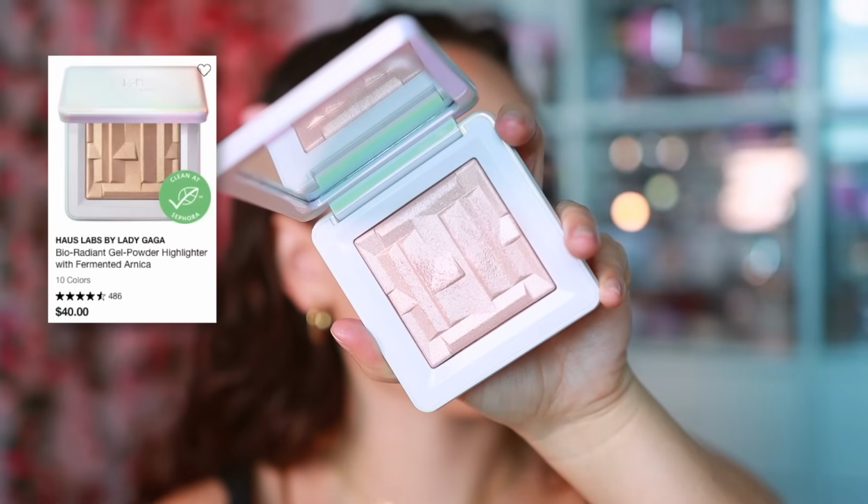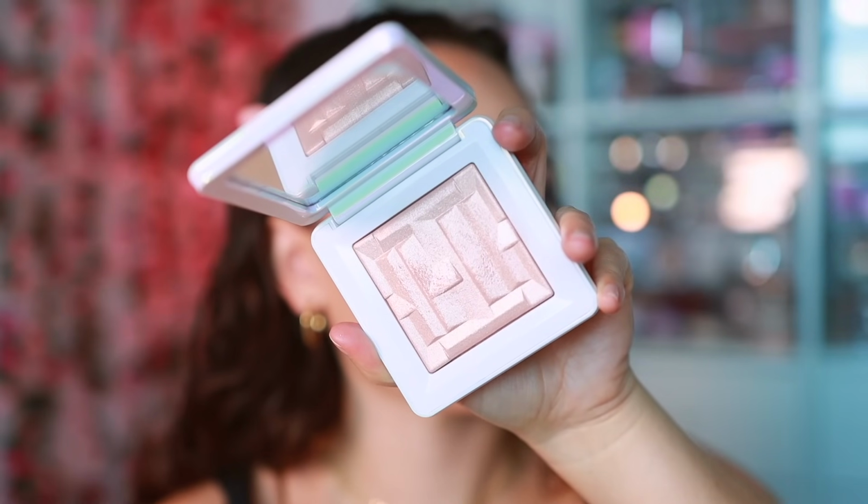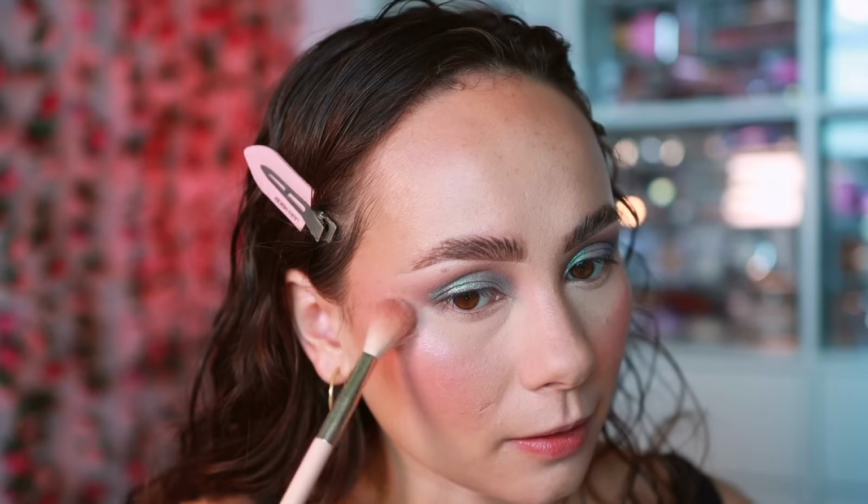For highlighter, I'm going to go in with a classic from Haus Labs. Maybe not a classic yet, but this was just a solid formula. I'm going to use Peach Quartz from Haus Labs, and these are just such a smooth, beautiful highlight. I mean, Haus Labs has really done a good job with their line. As they build their line up, the products just keep getting better and better. And these highlights are some of the best. They're very, very reflective, but in a good way.